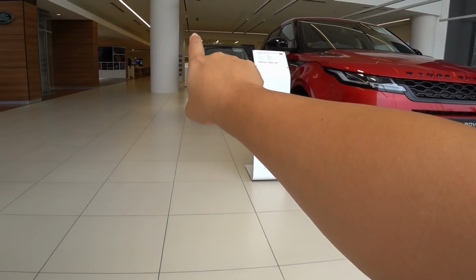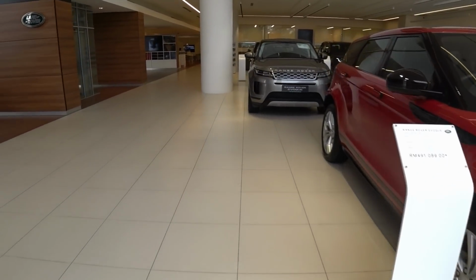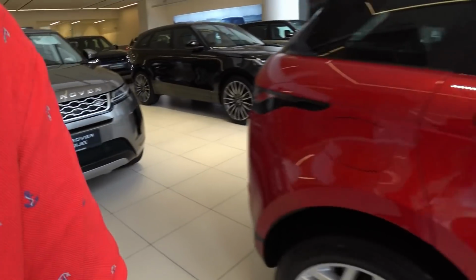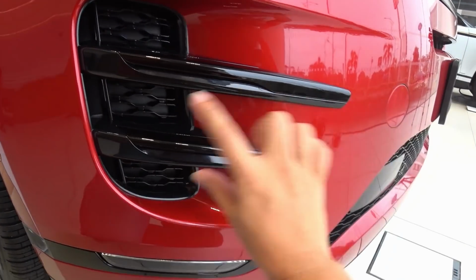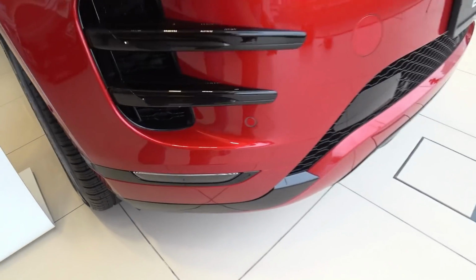It's just that with the core model, it's just this one piece of gloss black trim here, whereas in the R Dynamic model, this same opening, they fit these more aggressive looking fangs, and of course there's the front fog light here as well.